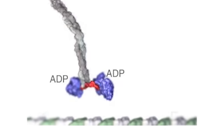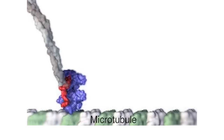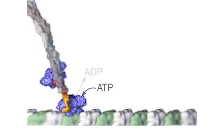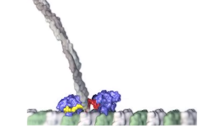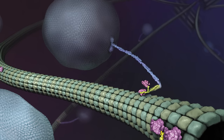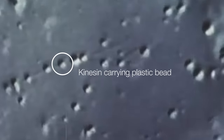What we know now is that kinesin effectively has two legs, and these legs are able to coordinate a walking motion along a track. That track is called a microtubule, and the kinesin undergoes this beautiful choreographed walking action. While the kinesin is walking along this track, at the other end of the kinesin, it gets hooked up to a cargo. These motor proteins move quickly and efficiently.